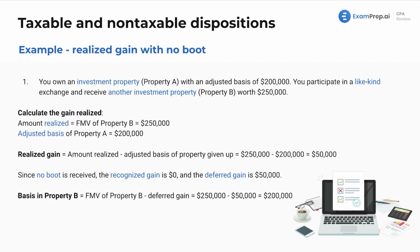See an example here, realized gain with no boot. Say you own an investment property, which is property A. It's got an adjusted basis of $200,000. You participate in a like-kind exchange and receive another investment property, which is property B. That's worth $250,000. What is the gain realized? So simply put, what did you give up versus what did you get? Looks like that is going to be $50,000.